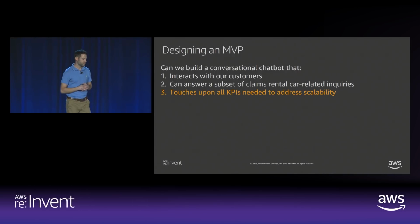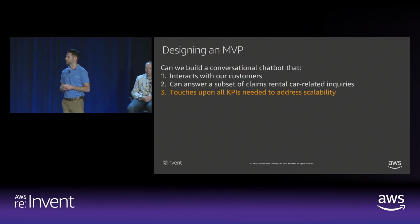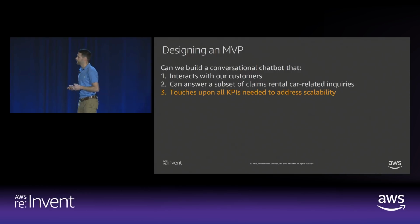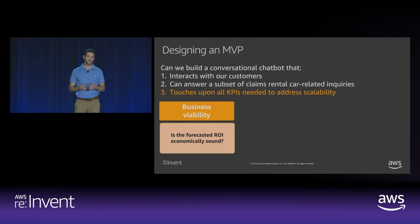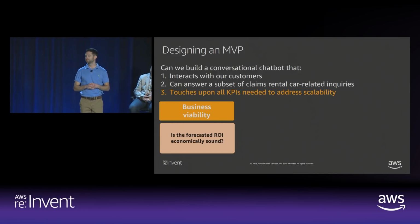And then lastly, we wanted to build a chatbot that really touched upon all the KPIs we would need to assess broader scalability and really validate some of our assumptions. And you can really categorize those KPIs into 3 core dimensions, starting with business viability, which more or less is a measure of whether or not this particular endeavor is economically sound.